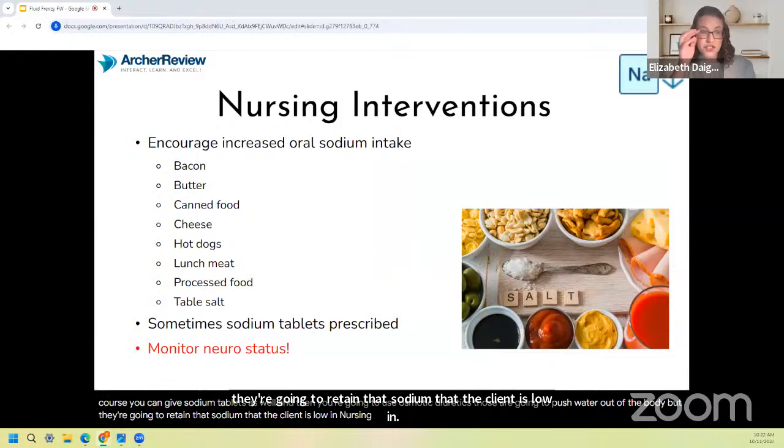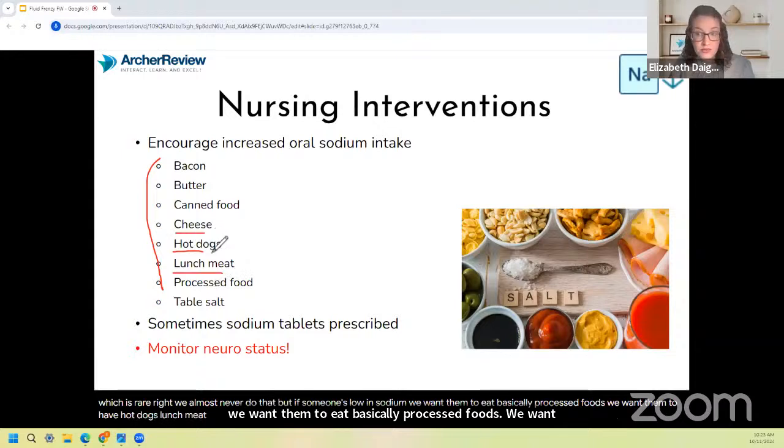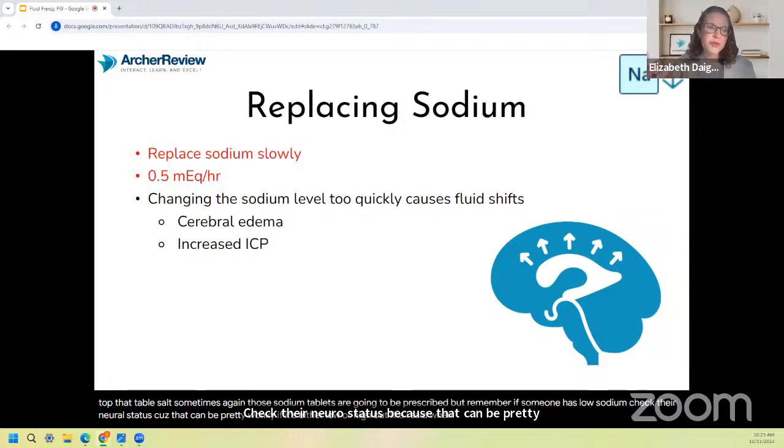So nursing interventions, we would probably want to encourage a high sodium diet, which is rare, right? We almost never do that. But if someone's low in sodium, we want them to eat basically processed foods. We want them to have hot dogs, lunch meat, cheese is very processed, butter, bacon, canned foods. And of course, you can always sprinkle a little of that NaCl on top, that table salt. Sometimes, again, those sodium tablets are going to be prescribed. But remember, if someone has low sodium, check their neuro status because that can be pretty wonky if it's either low or high. But like I said, when you're replacing sodium, you've got to do it really, really slowly.